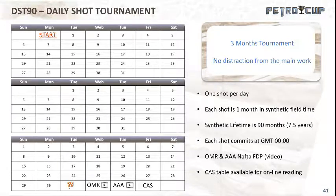Once the tournament is over, the open map review and AAA on the best development scenario will become available. 2 days later, the consolidated activity statistics will also become available as a web table. The AAA on the team's performance is not normally available.